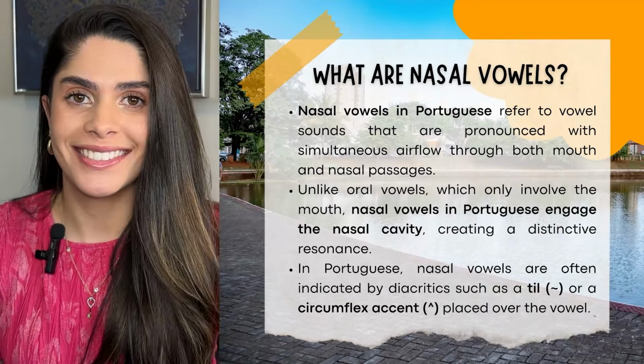The last nasal vowel sound is the U with M and the U with N, as in comum, segundo. Let's check those examples. Um minuto tem 60 segundos. O respeito é um valor comum em todas as culturas.